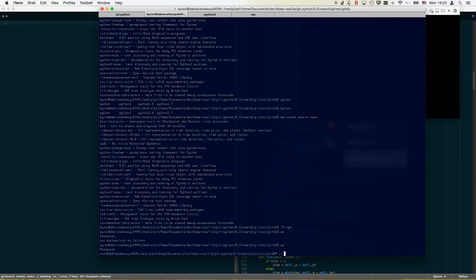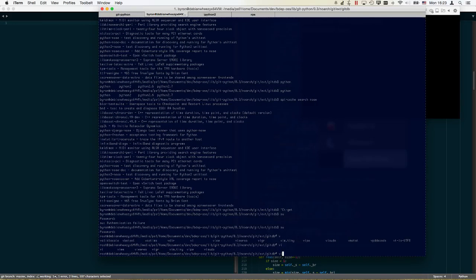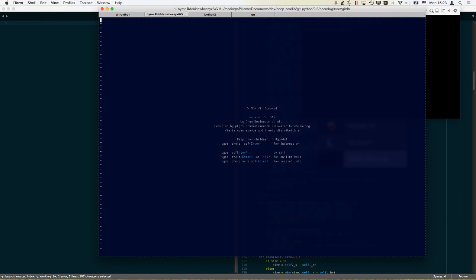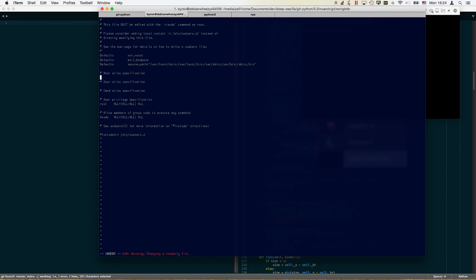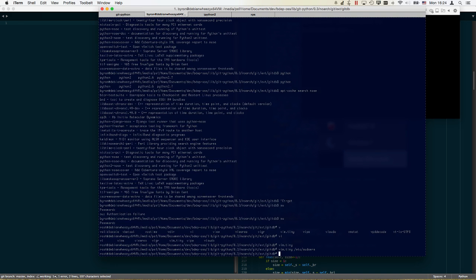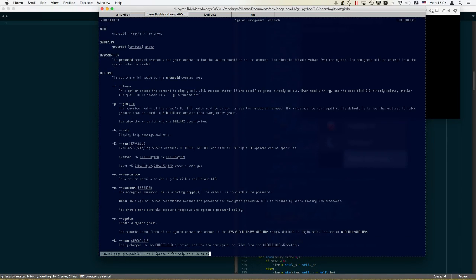Do I have vim or something? Or vi? Vim tiny? Is this something I can use? It is. Okay. Sudoers. Oh, I have to add myself to the sudoers group. Yeah, well. Group add. I'm really not the... I don't do this often enough to know how this works on each Linux distribution.